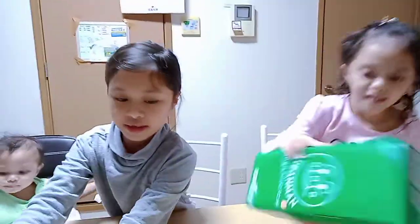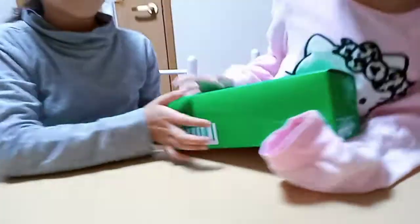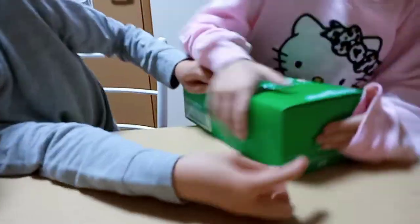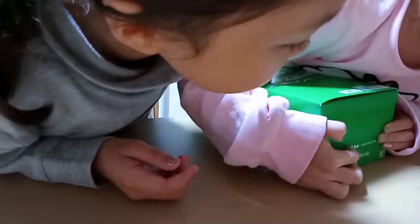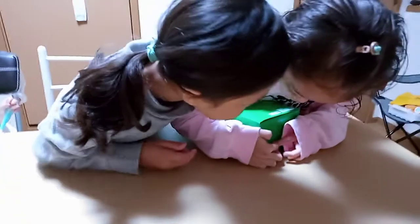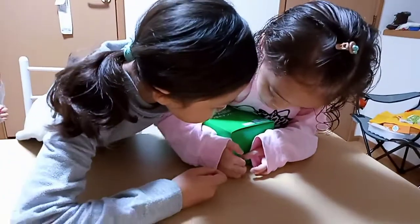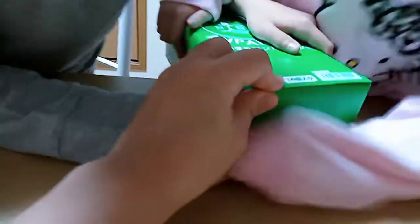Where's your box? The Anpanman box. Where is it? Okay. Do you need scissors? No, we don't need scissors. So, there has some holes. Push it. Push the arrow. Okay, go, go, go. Good, good. No, hila eh. Ah, so 14 pala. 14 yung laman niya. Nakalagay. 14 daw.